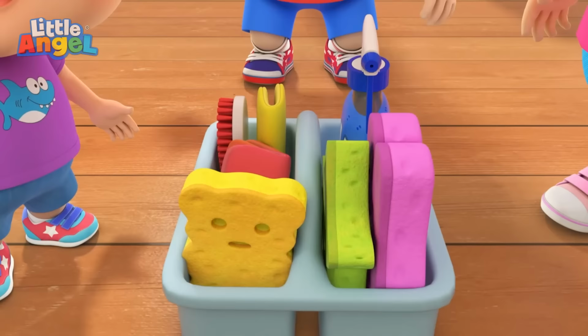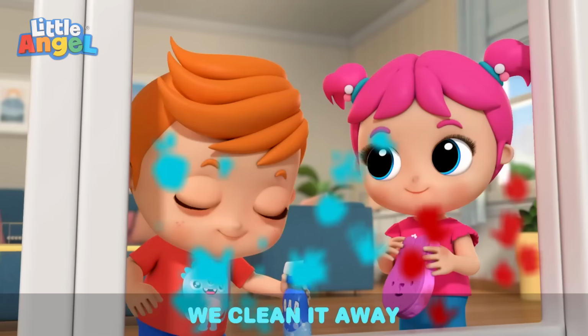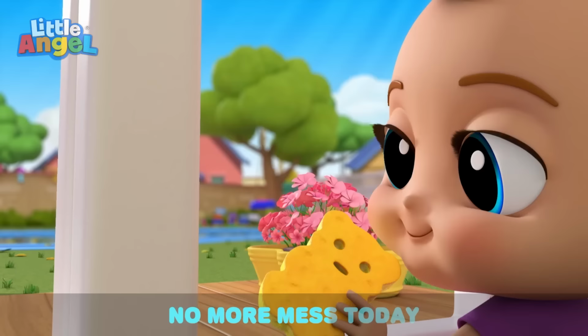If we make a big mess, we clean it away. Family will help you. No more mess today. The way that we clean up, all right.